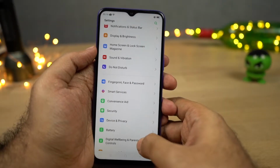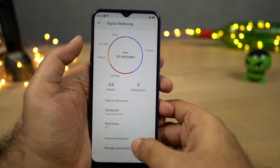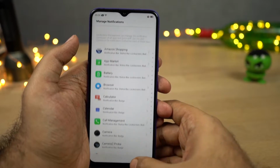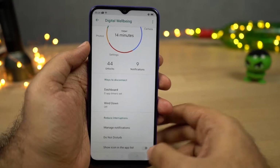Next we have digital well-being. This is a feature from Google that tracks all your usage on your phone and gives you a complete analysis of which apps you're using more, and then helps you limit your usage and block notifications from those applications.